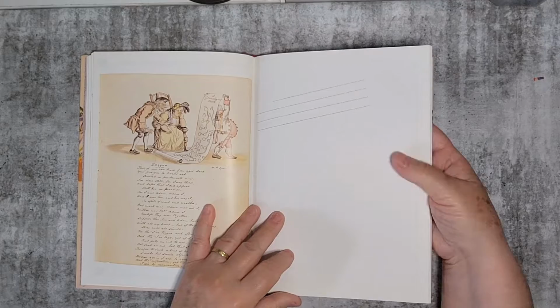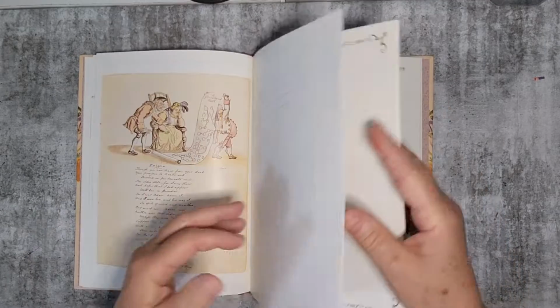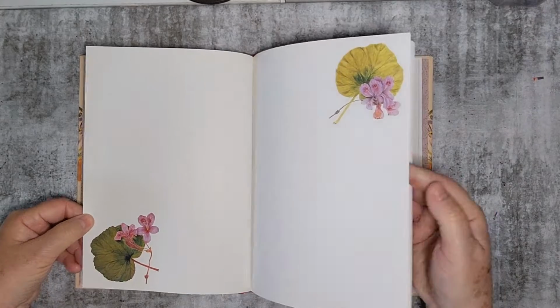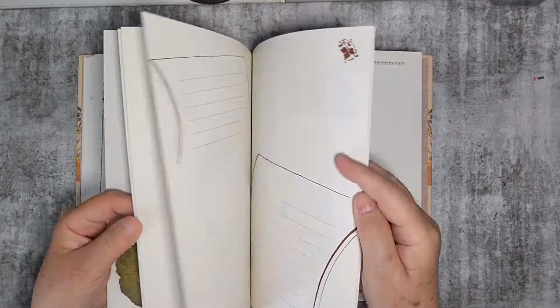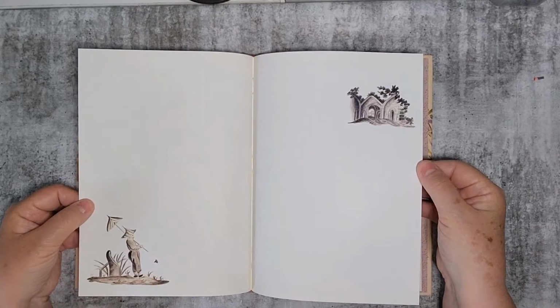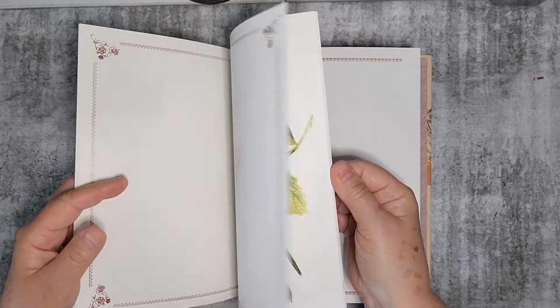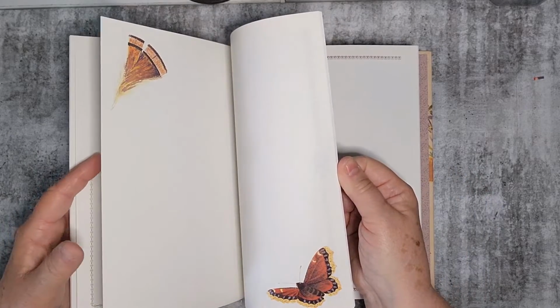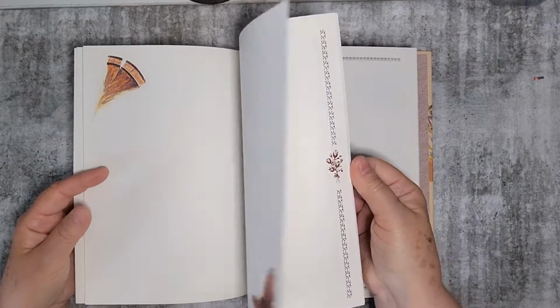These pages are really, like I said, I love all these blank pages. And every now and again you get a page like that. It's just really lovely. See? Beautiful, isn't it? So you can see why I couldn't put it down, if I had picked this one up as well.